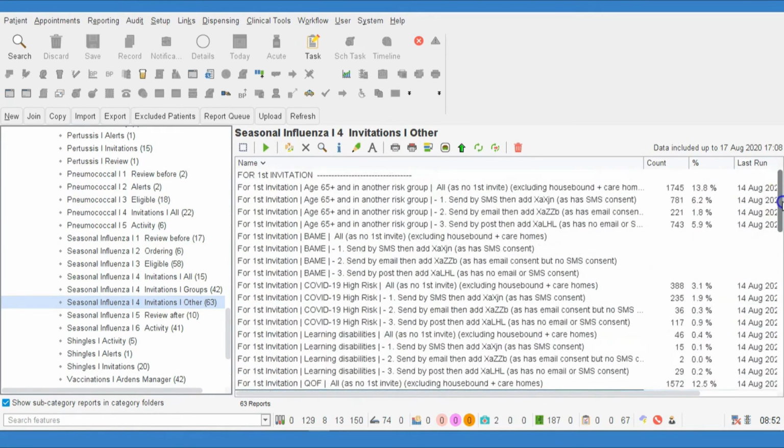So a very comprehensive list of invitation reports, and it's entirely up to your practice which ones you do, how you do that. You will see on the template on the resources tab, which we'll come to in a minute, there are some invitation letters that we've put on there from NHS England for some of the different groups, but we've also included on that letter a barcoded NHS number as well, which lots of practices are asking for this year.